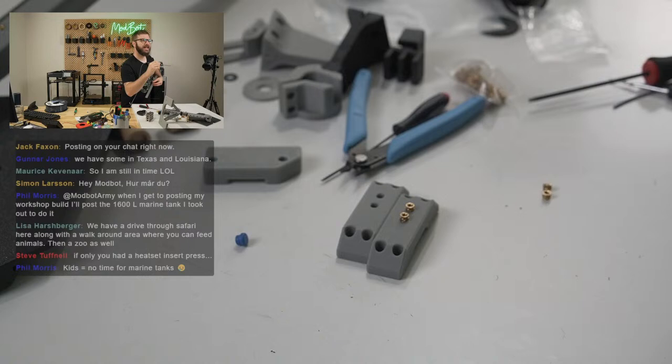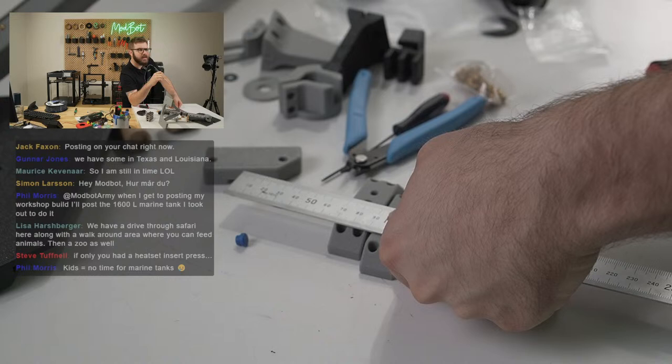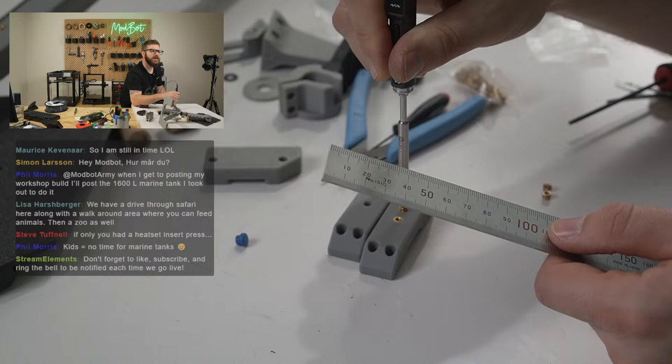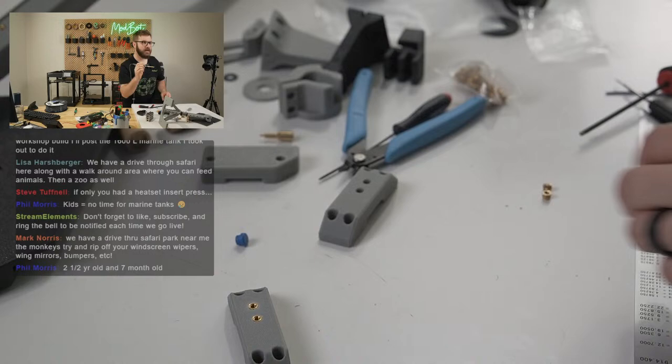You have two, Phil, right? With your youngest? Oh, 2.5. Yeah, your baby's 7 months old already? That's crazy, dude. I thought your youngest was born more recently than that. Yeah, you're a busy guy.